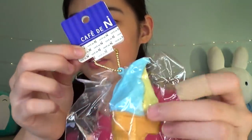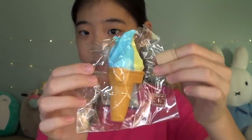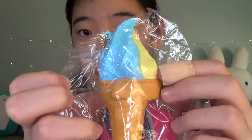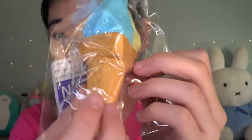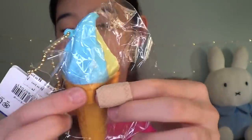Next squishy, it's this gelato. I am so excited for this. It's so cute, and I love the shape of the gelato and the cone. It's just so cute, so I'm just gonna squish it. That is so soft. It's super squishy as well. Wow.